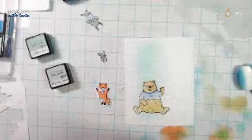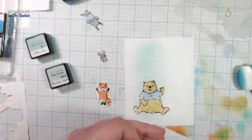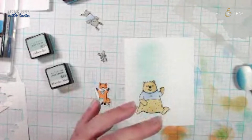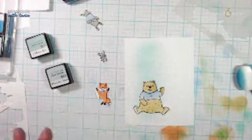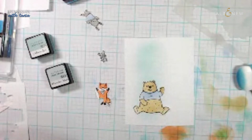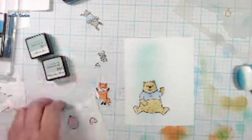Okay. Now, if you remember, I did these little hearts, and I should actually die cut these, but I don't have the time because we're at a couple of minutes to go. So I just wanted to show you that with this stamp and die set. Again, we colored the stamp set using Altenew Artist watercolors, and we got this really, really soft view that I use within my scenes. And then I also used the coloring stencil.